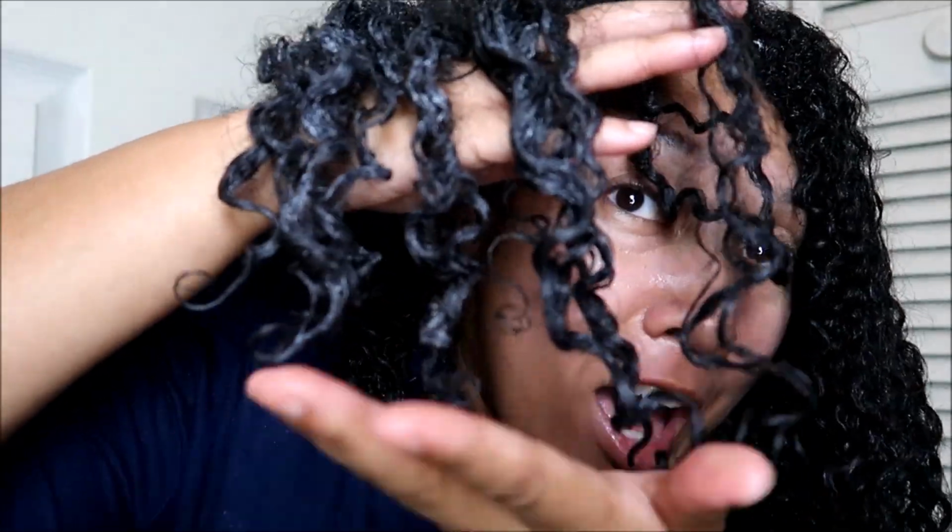And it is just kind of hanging out on my hair. So as we can see, I've got a lot more shrinkage on this side. Strengthening is supposed to be good for elasticity, helping your curls to bounce back. So maybe we do have a little bit more elasticity, a little bit more curl bounce going on this side, which is why it looks a little bit shorter than the moisturizing side right here, where I definitely have more elongation.